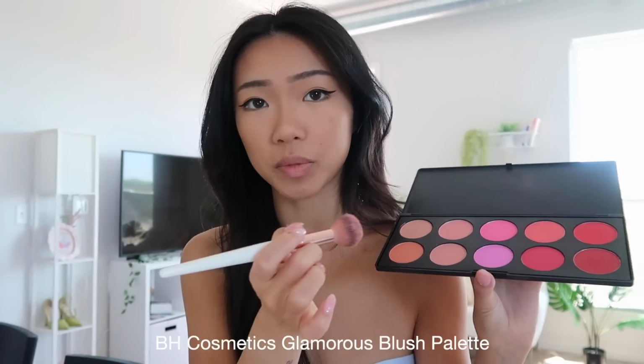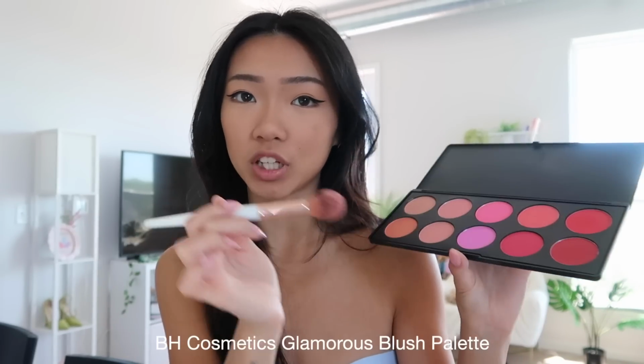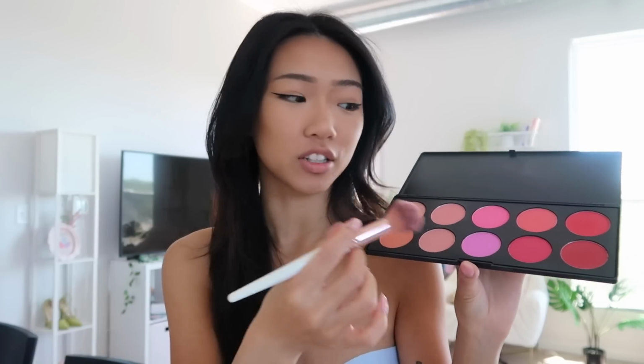So now we're gonna move on to blush. This is what I like to use. This is by BH Cosmetics. This is their Glamorous blush palette. Since I'm a little more tan, I like using a darker blush. I feel like when I put my normal blush on, it doesn't look the same. Like, it looks like it's too light for me.